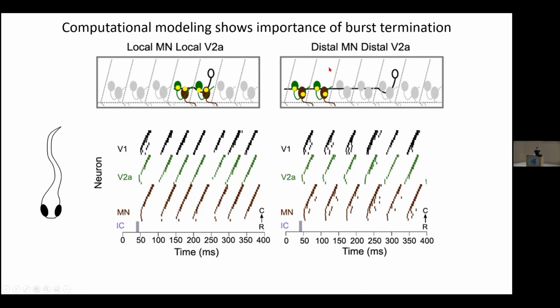But if we did the exact same model, but now moved the synaptic connections from V1 neurons further away so that they're inhibiting at long ranges rather than locally, we got all of this aberrant spiking. There'd be a burst of motor neuron spiking, but then sometimes a weird spike happens after that. And keep in mind that if a motor neuron fires, that's going to cause a muscle twitch. So we predicted that that's going to have a very deleterious effect on the normal propagation of locomotor behavior.